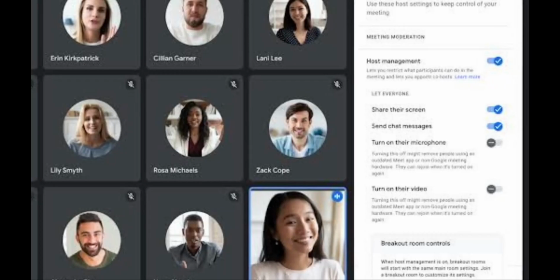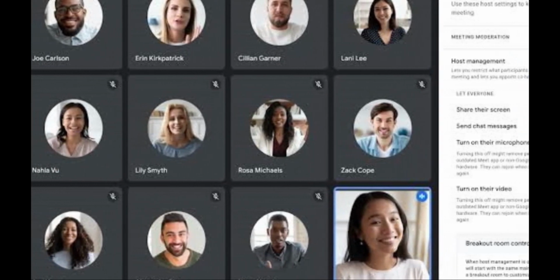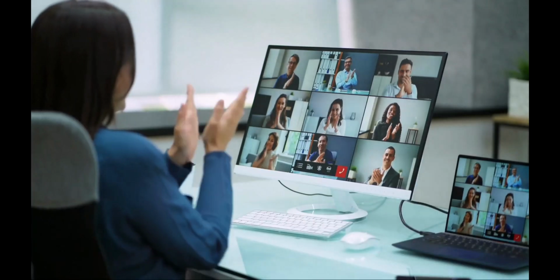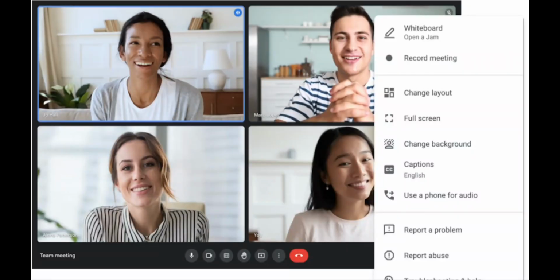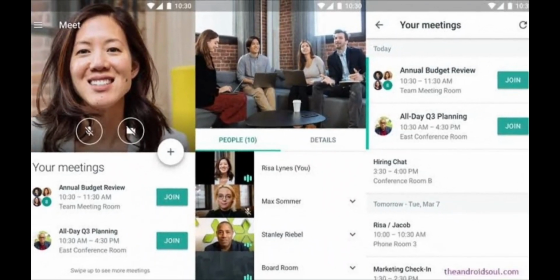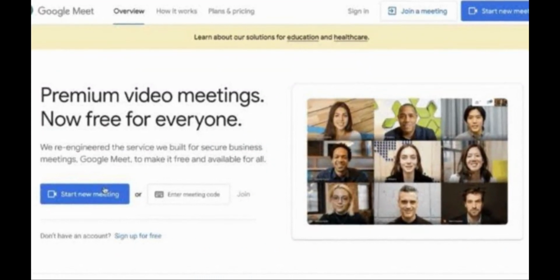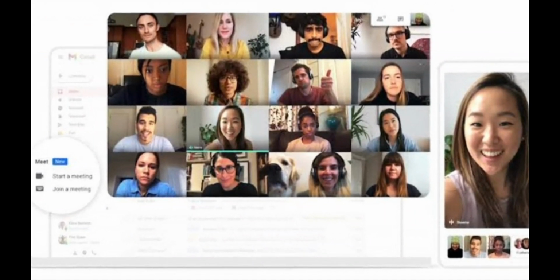3. Google Meet. Call me a Google fanboy, but Google Meet is actually my favorite conferencing tool. It's very easy to use, just open it on your browser, and you are ready to go. No need to install anything. You can also join meetings using your phone or by dialing in. It has all the features you need to conduct an online meeting or class, and you can even record your meeting, and it will be saved on your Google Drive. Although it's called Google Meet, you don't need a Google account to join a meeting, but if you want to create your own meeting, you'll need a Gmail account.